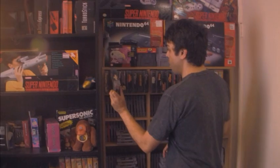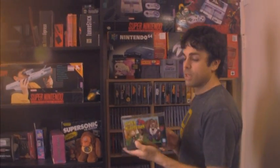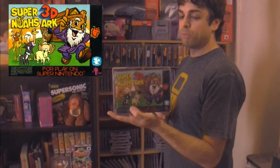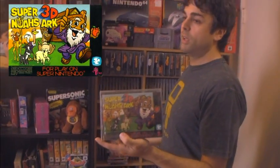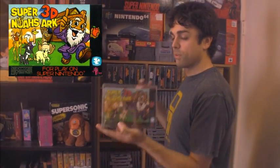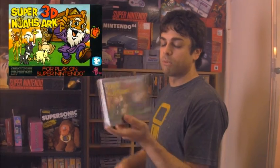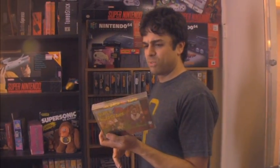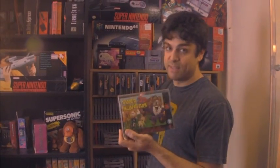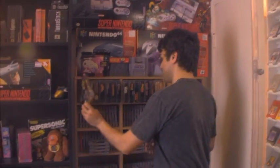And the only unlicensed game on the Super Nintendo is Super 3D Noah's Ark, which the story goes that id Software was pissed at Nintendo for having them censor Wolfenstein 3D, so they gave the tech to Wisdom Tree, and they came out with a clone of Wolfenstein 3D. And I bought this really cheap for like 40 bucks, and this goes for a lot of money. Now, I don't know why. There's a ton of these out there. It's just that everyone has them. They're not going to sell them. So be careful when you look for these. Be careful.